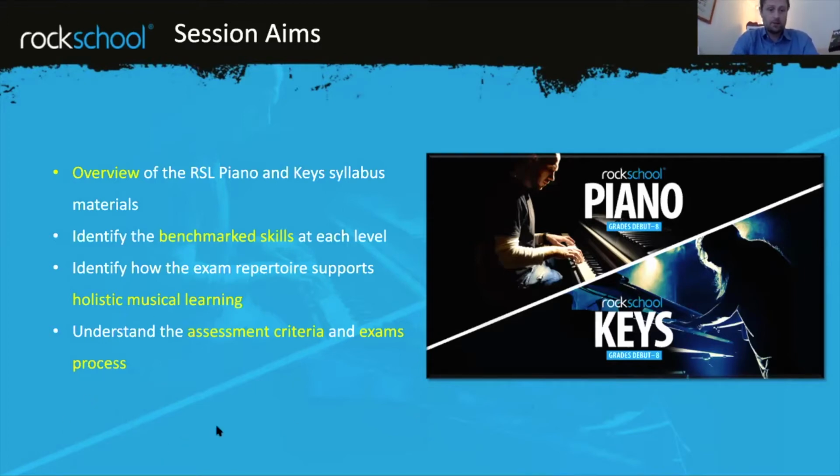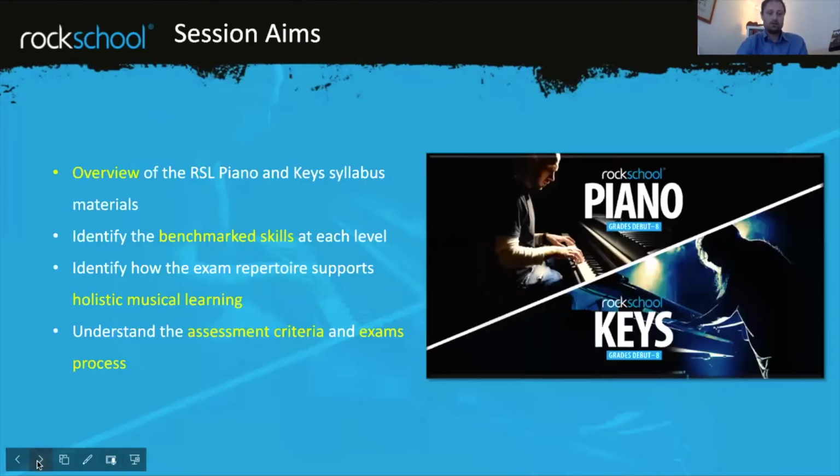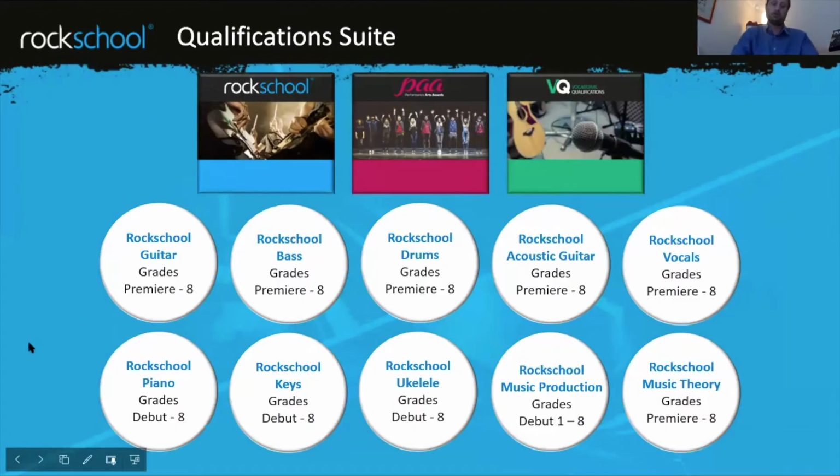So as I'm going to deal with the lag that happens with the slides moving on, here we go. Just to flag up that Rockschool is actually one brand of three that sit under the RSL Awards umbrella. It's the brand that sits in the blue box on the left-hand side there. We also have Performing Arts Awards, which are group-based qualifications. Every student gets an individual grade, but is assessed in a group performing street dance, jazz dance, or musical theatre.